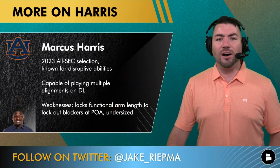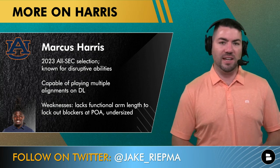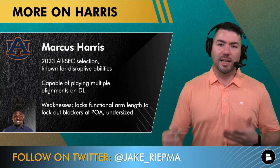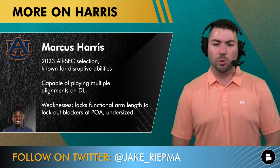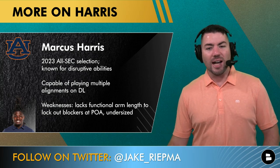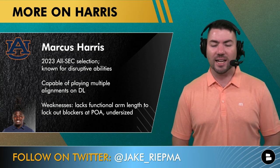And he has a lot of positive characteristics about his draft status, such as his ability of playing multiple defensive line alignments, also the ability to get pressure on the quarterback, and at times, sometimes scouts would say he gets a little lost in run defense, so that'd be an area he needs to improve on. And check out the bottom line there. His weakness, also part of his draft profile, lacks functional arm length to lock out blockers at the point of attack, and some draft analysts have said he's a little bit undersized as well.